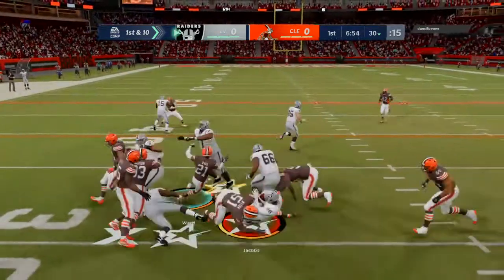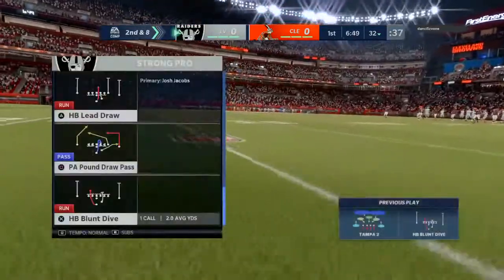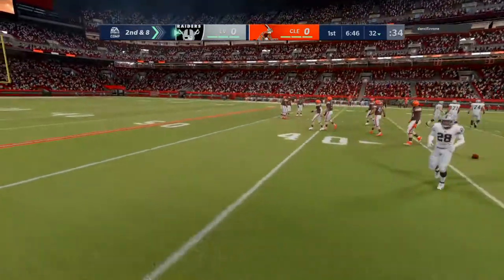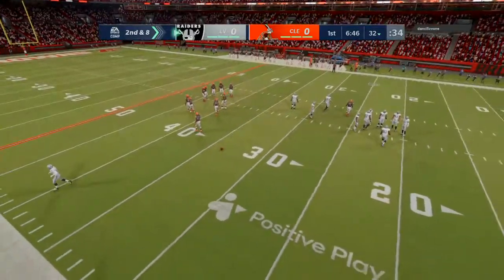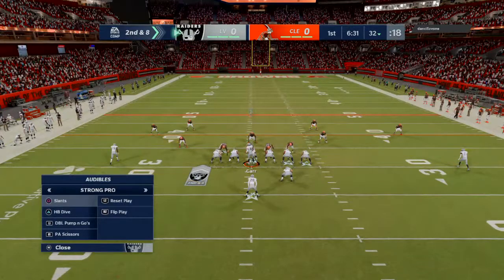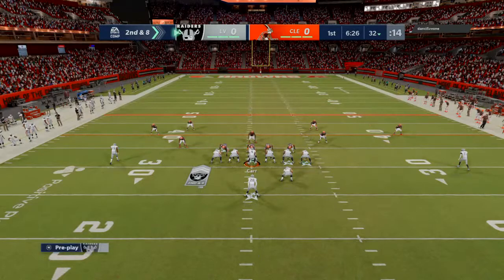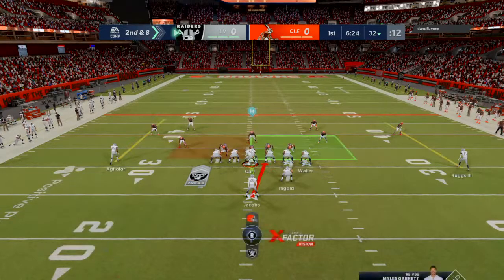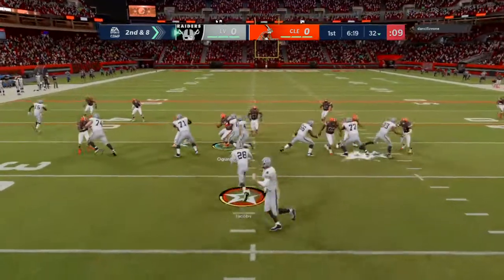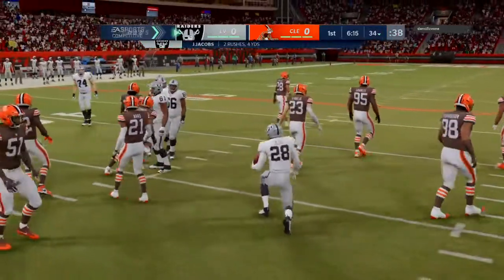First rep of the game for Josh Jacobs. And he'll slip his way up across the 30 to the 32. Only a couple for him there on the game's first play, and it's 2nd down. 2 yards on the pickup. It's 2nd and 8. Carr going to give it to Jacobs. And he'll be limited to a short gain up to about the 34-yard line.